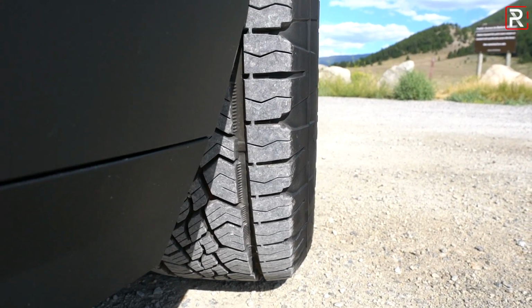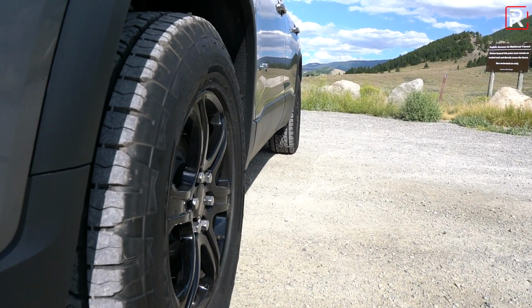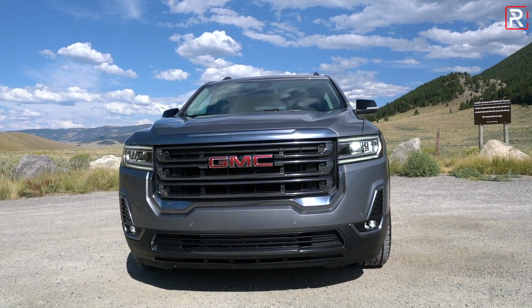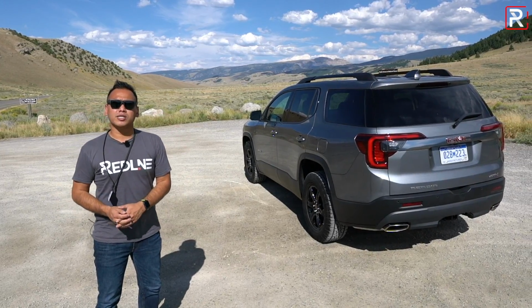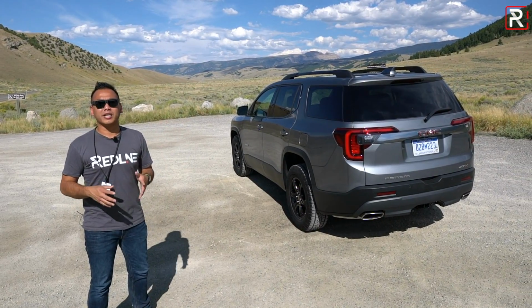Really what they've delivered is a much more appealing Chevrolet Blazer, which I think actually looks better from certain angles, has more interior space, and it's also priced very well compared to the Blazer, compared to its competition. Now, the 2020 Acadia actually goes on sale in the fall of 2019, so it'll be rolling into dealerships in the next couple of months.